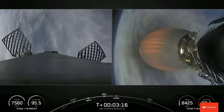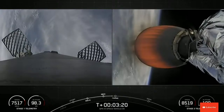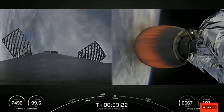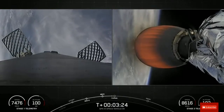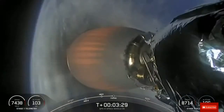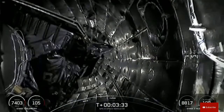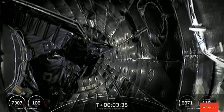On the left side of your screen, you can see the first stage grid fins. The titanium grid fins have deployed. Coming up next, fairing separation. Acquisition of signal, PoMonkey. Fairing separation confirmed.